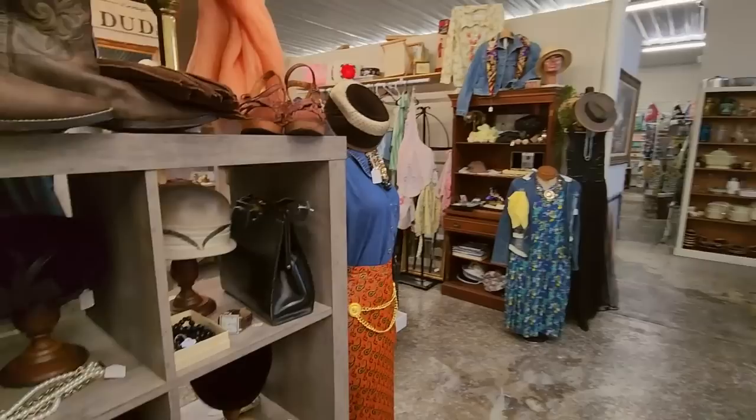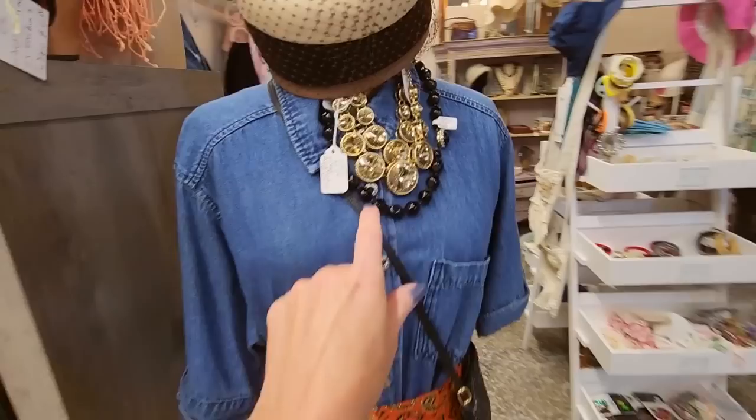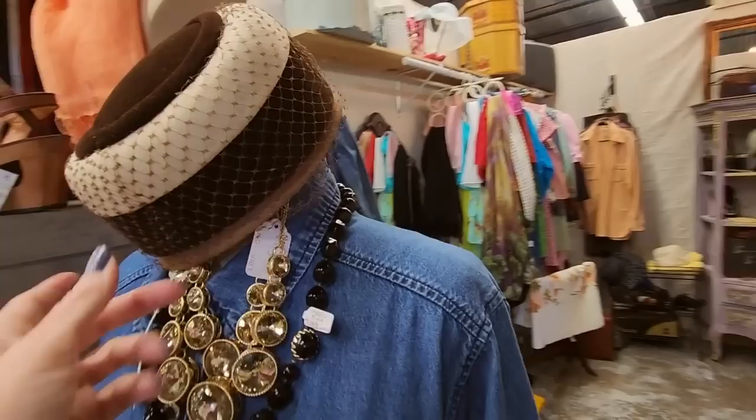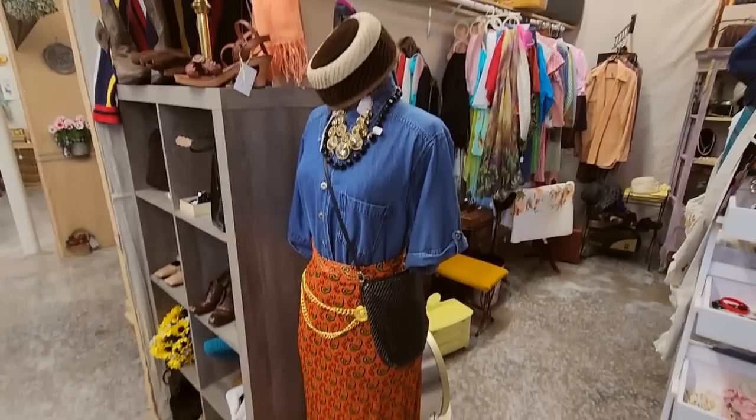Oh, look at this fancy outfit. Oh, I love that skirt. Ooh, look at that skirt and that belt. Oh, wow. Look at this necklace. Wow. And you can get a vintage hat. Wow. That's cute. Look at the little purse. Ooh, fancy. I like it.